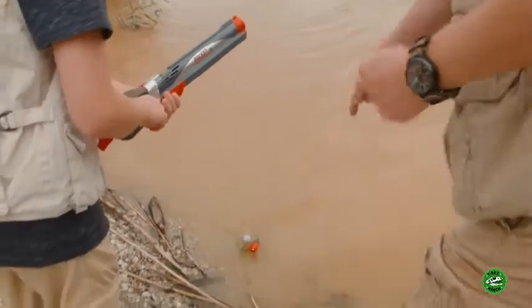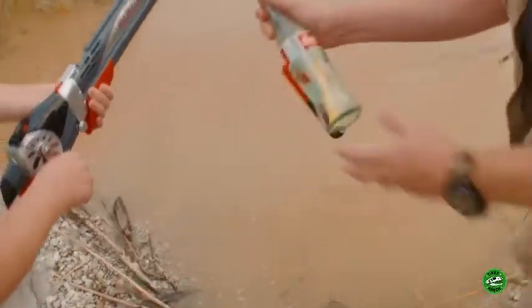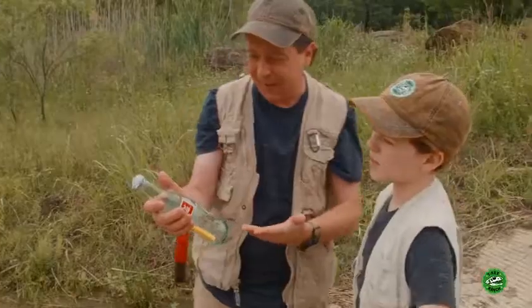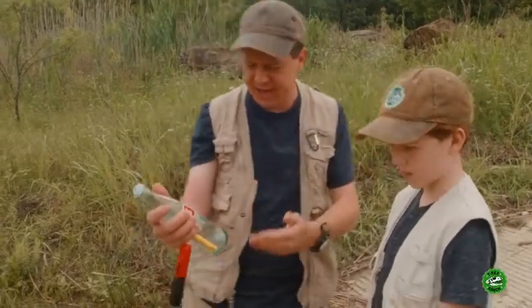Oh, yes, it's right there. Hey, what is that, man? Oh, wow, it's really heavy. Get it, it looks like a bottle. It is a bottle. Man, what's a bottle doing out there? Well, you know that happens sometimes. You caught a bottle, not a fish, so.